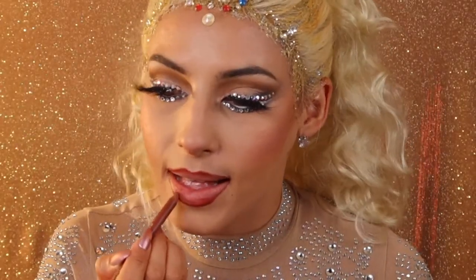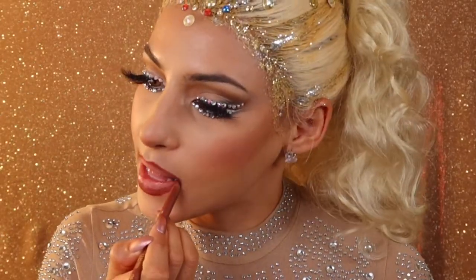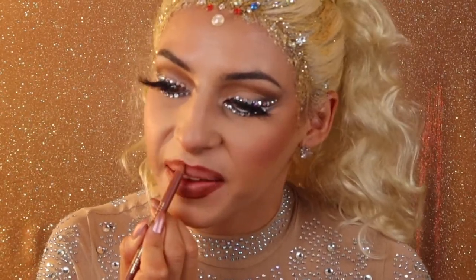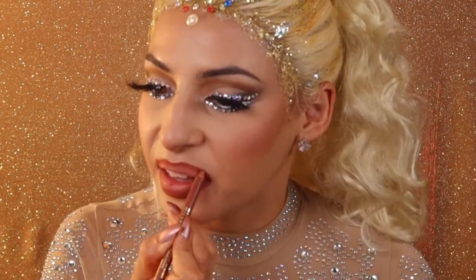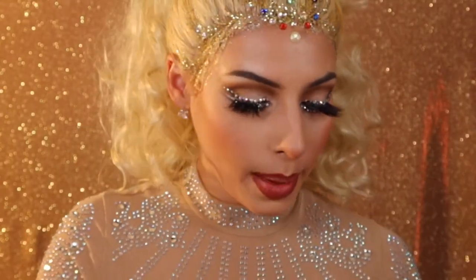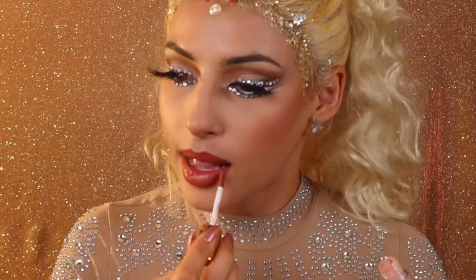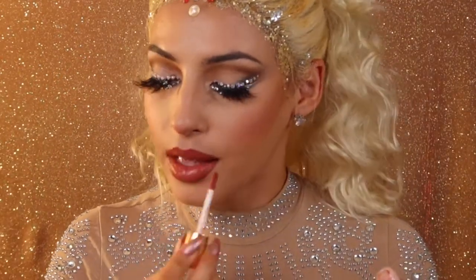To neutralize it a bit, I'm going in with the shade Spice from Milani. This is just a little bit lighter than the other shade and it's going to create some dimension on my lips. For lipstick, I'm going in with the NYX Soft Matte Lip Cream in the shade Canes and then topping it off with a Dose of Colors Glittery Lip Gloss in the shade The Most.